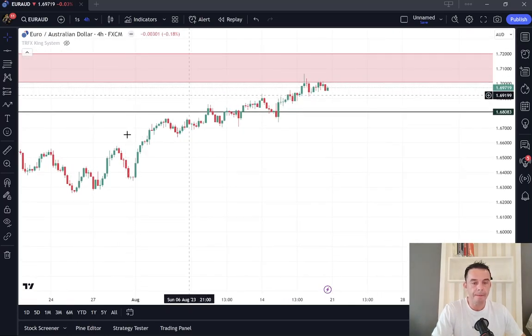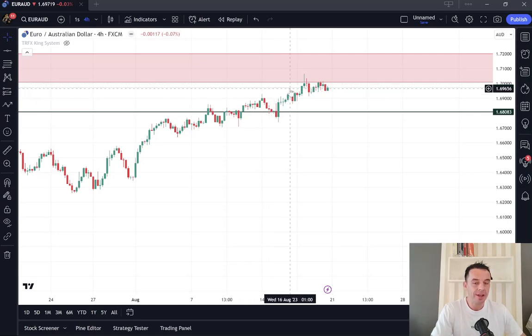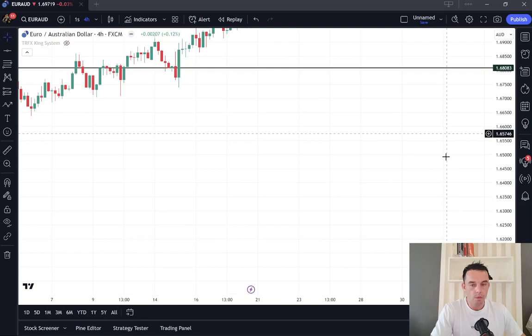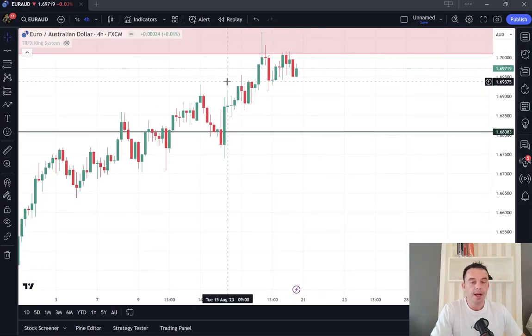I did have this area marked up here, this selling area. What I wanted to do was see price pop above last week's high and go between here and here. Sometimes I don't want to sell right inside the zone. I just want to see what happens above the previous week's high, which is why I was selling at 169,500. And again, this was a pending order.